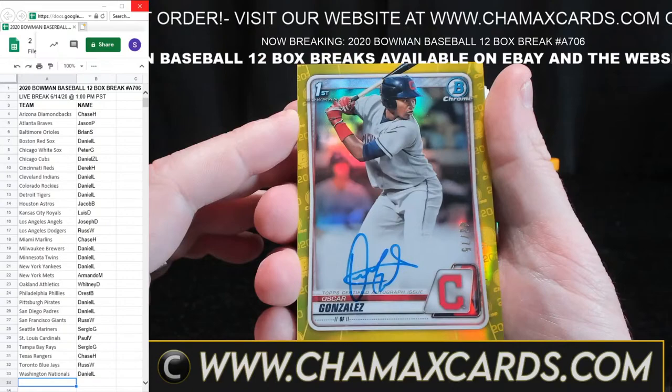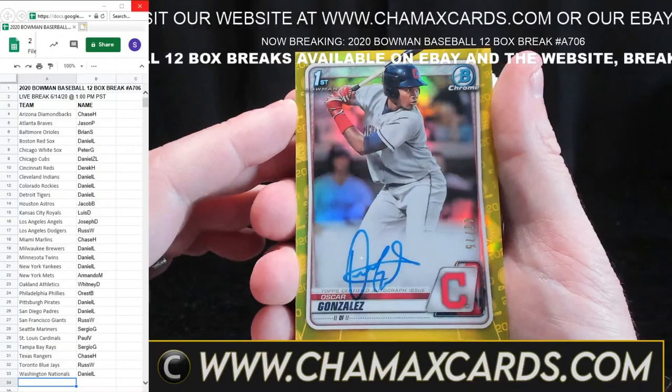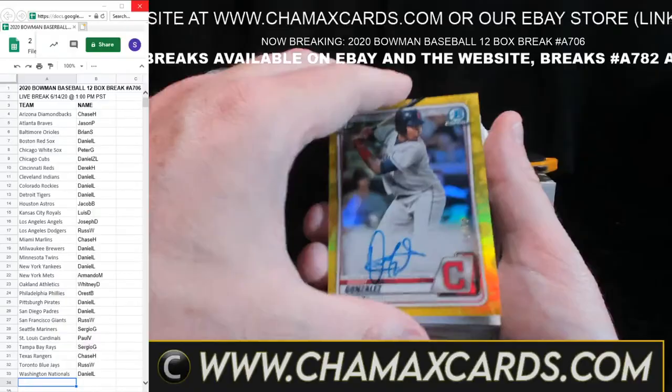Oh, yeah. I pulled both the pipelines. So, Larry, you're talking about it, and I get both. Daniel L. There you go. 43 out of 75, Gonzalez. Nice. Another lower numbered card. I could see it in there poking out.